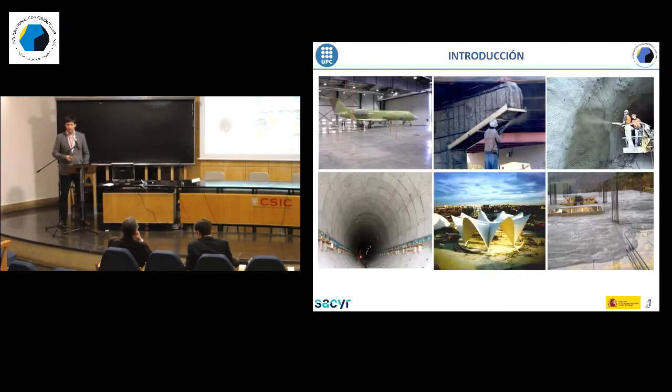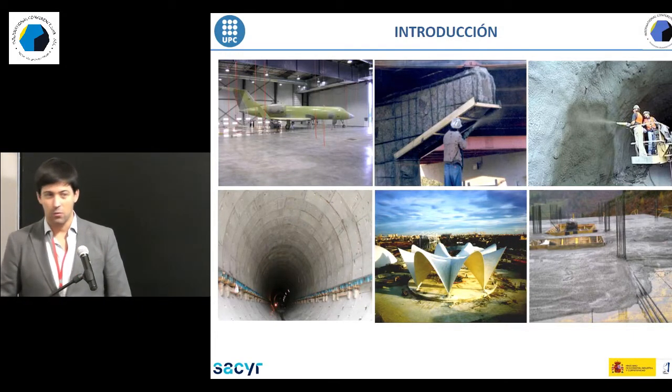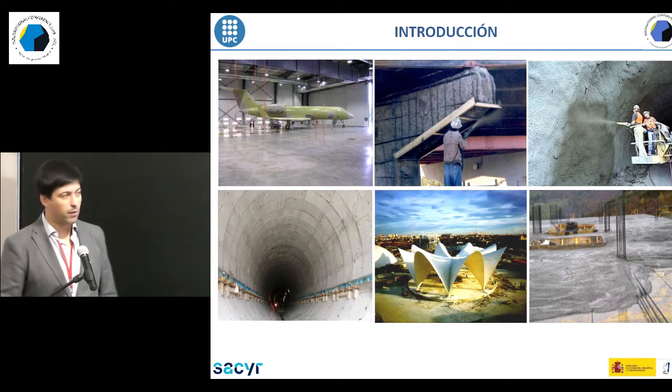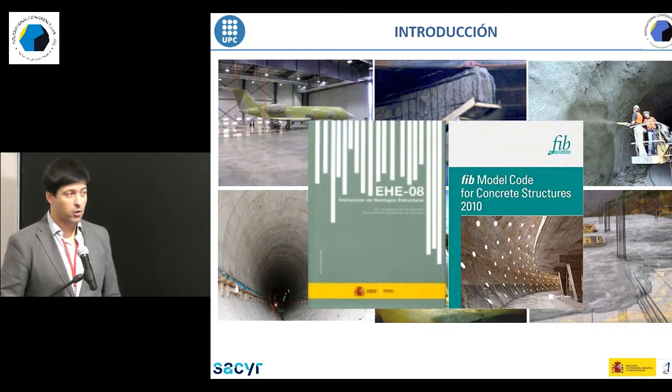So fiber reinforced concrete is a material which is already being used with structural purposes in several fields. Probably the most known are the pavements, retrofit repairs, linings for TBM-constructed tunnels, and other architectural constructions. And the topic I'm going to deal with is flat slabs without any traditional reinforcement, except steel fibers, structural fibers. Nowadays, the design of fiber reinforced concrete in Spain is already covered by the EHC, the structural code.